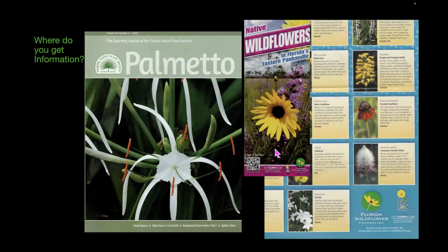There's a lot of information out there. Palmetto's a fabulous source. There's this wonderful brochure that FWF put together years ago, and people open it and they see not just something about wildflowers in general, but they can actually use it for identification.